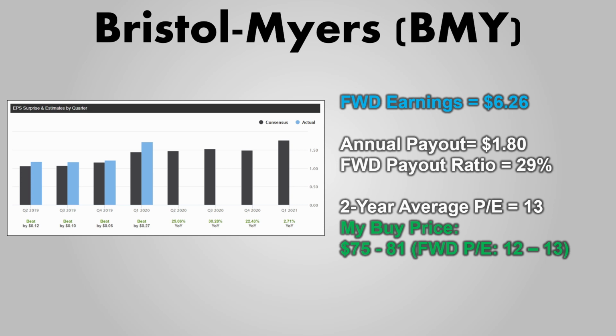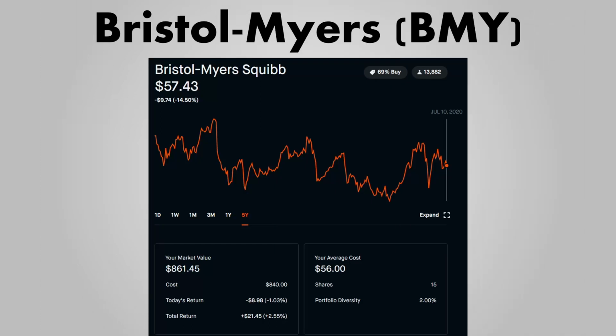Now, as far as Bristol-Myers in my portfolio, I was able to pick up some shares in the low 50s. I was able to build up a position of 15 shares with an average cost of 56. And currently it is about 2% of my portfolio, so I don't mind adding a couple more shares while they're trading in the low or high 50s. Even in the 60s, I would still consider picking up a few shares to build out the position.